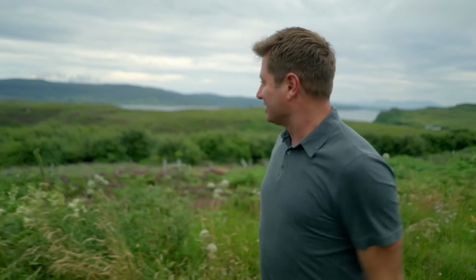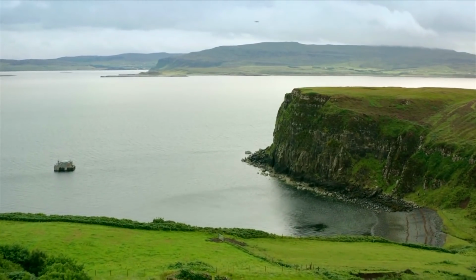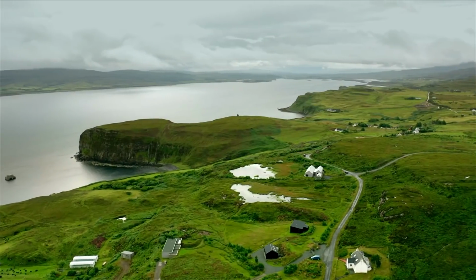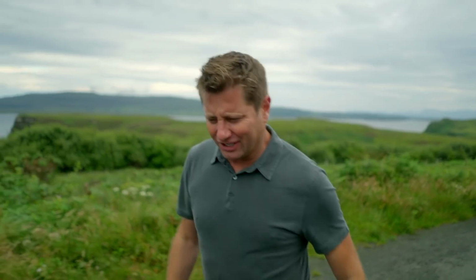Scotland has some breathtaking landscapes, and the Isle of Skye is no exception. Just look at it. You might be fooled into thinking that you're walking along a Scandinavian coastline. It's so stunning. Well, today, we're about to visit a rural retreat that blends in beautifully into these surroundings. And when you see it, you're going to feel like you've taken a leap into Norway.